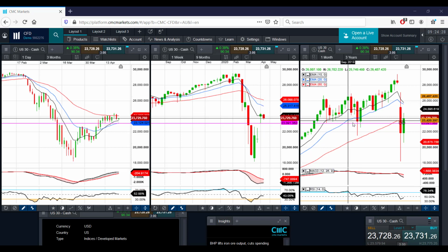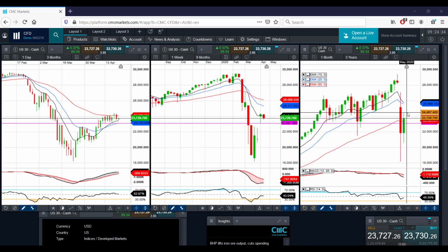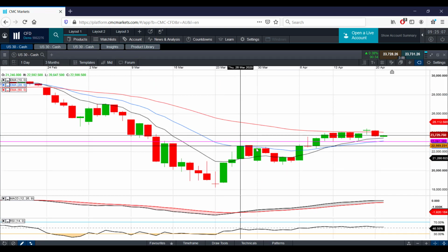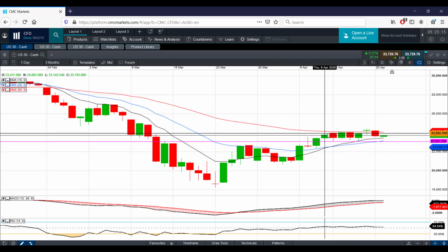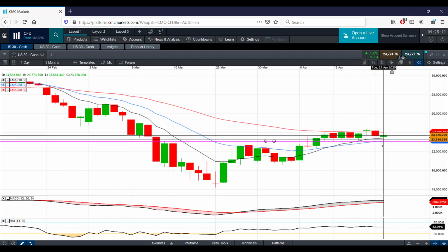Now obviously on the monthly as well, we also don't have a trend, just that really strong sell-off and currently a pullback. Let's take a look at the daily chart. On the daily chart, we do have an uptrend, and we know that as higher time frames are pulling back, we do tend to see lower time frames change direction. But what I'm interested in is this consolidation that we see over here on the daily chart.